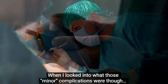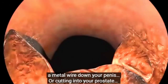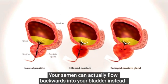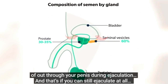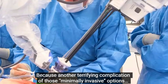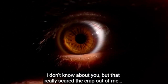When I looked into what those minor complications were though, I was shocked to discover that not only do a lot of these procedures involve shoving a metal wire down your penis, or cutting into your prostate, or even tying your prostate up into knots, but when the surgeon screws up, your semen can actually flow backwards into your bladder instead of out through your penis during ejaculation. And that's if you can still ejaculate at all, because another terrifying complication of those minimally invasive options is permanent impotence, and you never get hard again. I don't know about you, but that really scared the crap out of me.